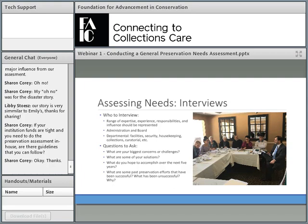You want to get a wide range of people represented so that every part of the organization is considered. It's helpful to see and hear the differences in opinions about the biggest priorities and concerns from the perspective of the director versus the collection staff versus the facilities folks. All of these perspectives are valuable and will give the assessor a more complete view of the organization. So some questions that you might ask will include things like, what are the issues facing the institution from their perspective, and what are their mitigation strategies?